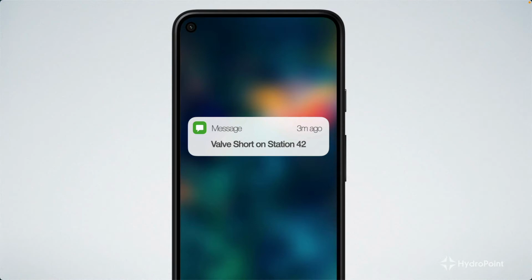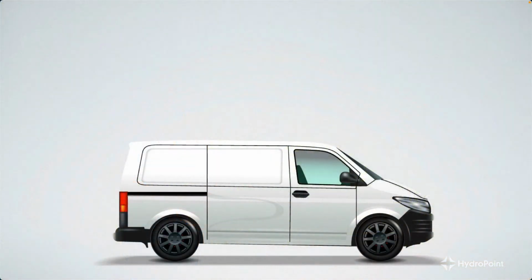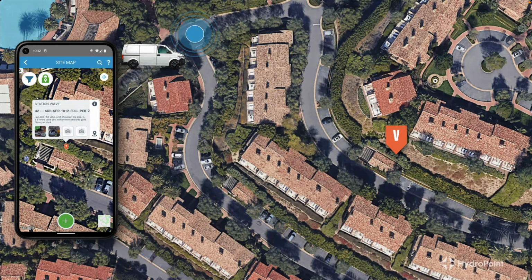It was recorded on station 42. Because a teammate marked that valve location with a station valve asset and captured product details using WeatherTRAK Mobile's Sitemap, we were able to swing by the distributor and grab a replacement part or two before heading to the property. Since the station valve asset was placed on its exact location on Sitemap, we walked right to it, and since we came prepared, we could perform the repair in record time.